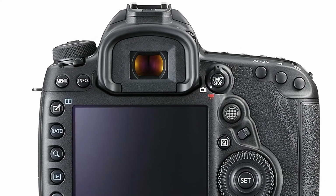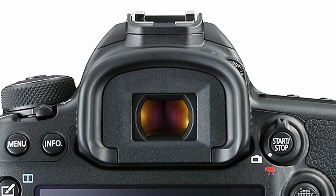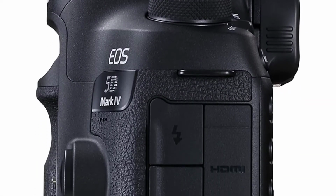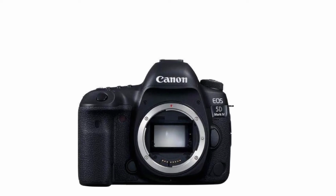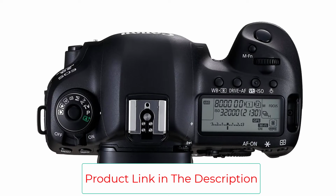The camera's 7 frames per second continuous shooting speed is nothing but superb, and its autofocus system does not struggle even in low light. It's got a large 3.2-inch display on its back for live view, and since this is a touch screen, using it feels a lot more intuitive. However, it does not have a built-in flash.